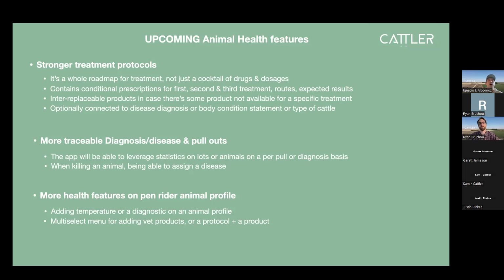So that should help a lot the work of your veterinarian and all the people that are treating out there. So this is a big deal for us. It will be part of the same animal health license. It's something that we think the app should be improved on, so that we can make it really compelling and useful for all our customers and members.